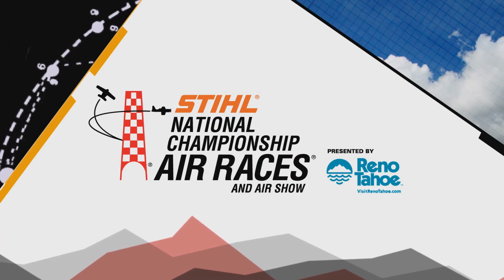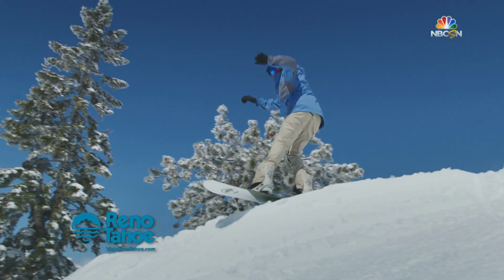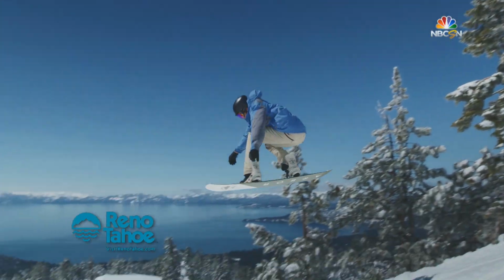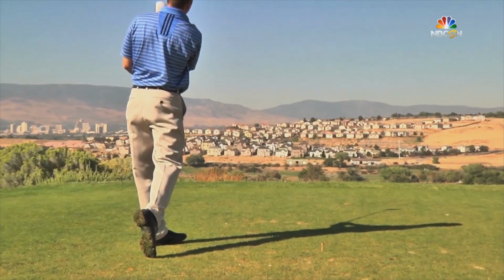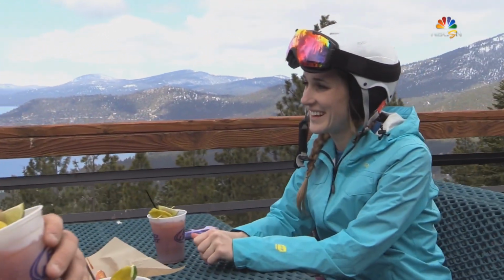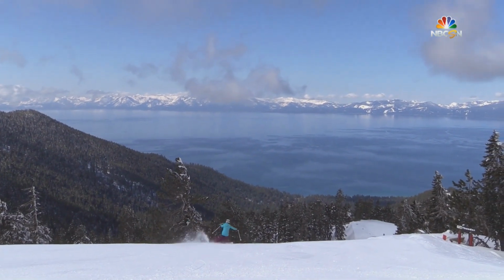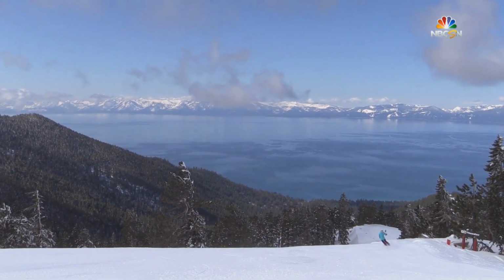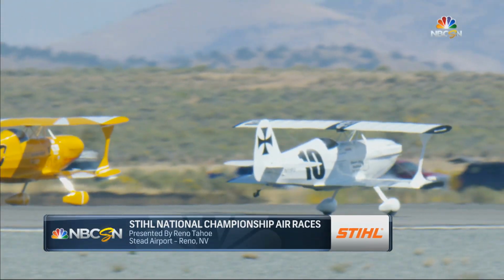Welcome back. It is the STIHL National Championship Air Races from Reno Tahoe. How about this fact? Reno Tahoe, the largest concentration of ski resorts in North America. Also over 40 golf courses within 90 minutes of the airport. Now, think about that. You can ski in the morning. In the afternoon, you could go and play golf. Ladies and gentlemen, it doesn't get any better than that, and it doesn't get much more original than this.